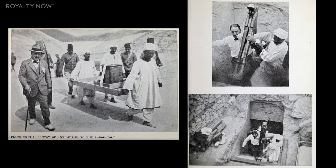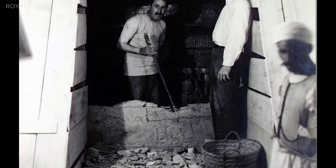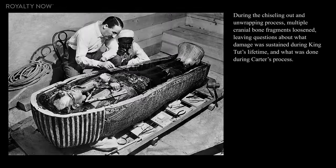In addition, Carter and his team were not gentle. They ended up basically chiseling the mummy out of the coffin, resulting in massive damage. The trauma on the mummy, which we now know was sustained after death and burial, was what caused scholars at some points to believe that Tut was brutally murdered, and many theories and mysteries still swirl around his mummy and his burial.